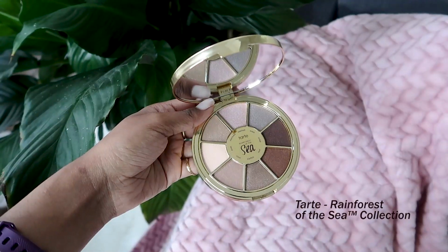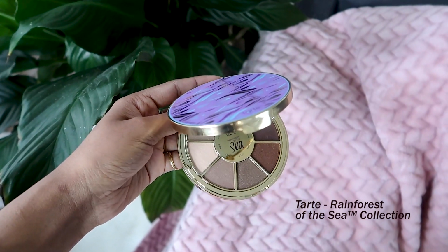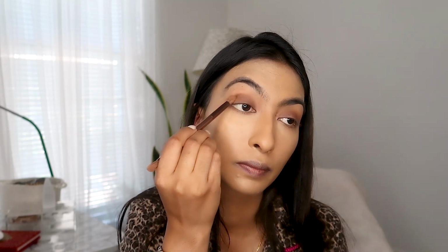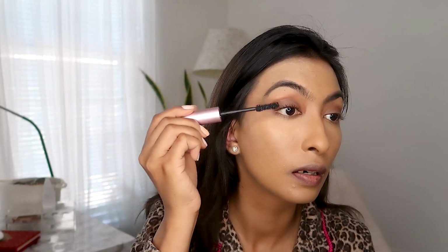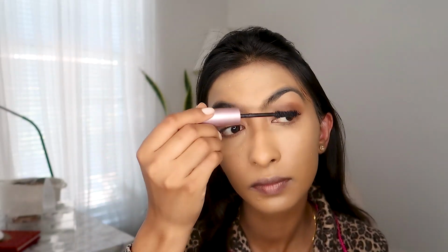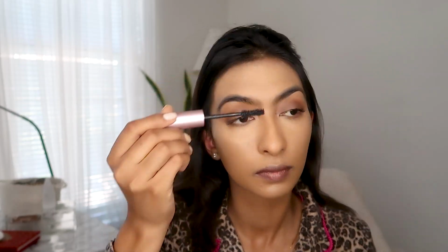Okay, so moving on, I want to use this new palette from Tarte. This has very neutral shades and I absolutely love it, so I'll be using this. I think I'm gonna do the shade right over here and I'll be applying with my fingers because I like it that way. So I'm just gonna apply it in the center. Now from the palette, I'm taking this shade right over here and applying it to the corners. And I'll be taking this shade right over here and applying it onto the center of my lids. Eyes are pretty much done.